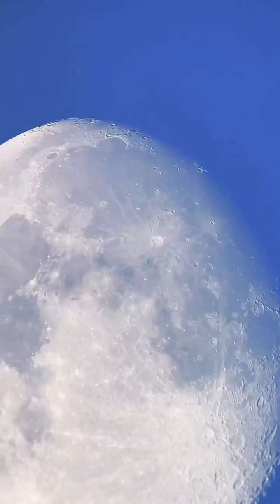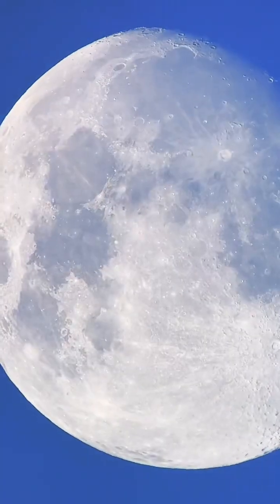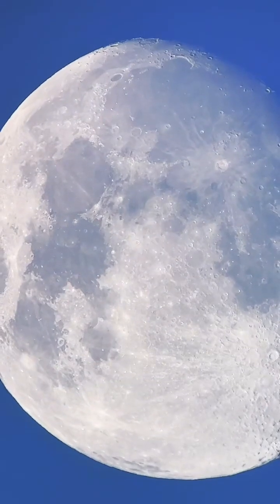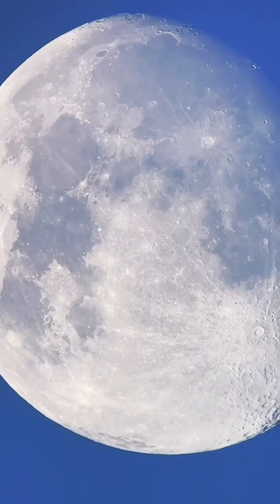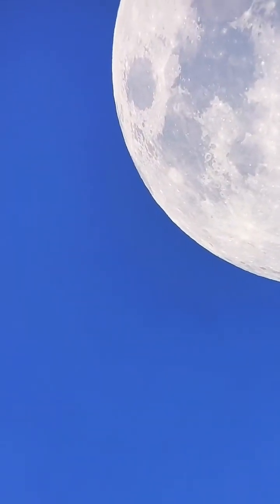Another clear night so far. Sorry it's so shaky. So we're gonna check out the moon again. It's getting closer and closer to full. Ooh, sorry about that.